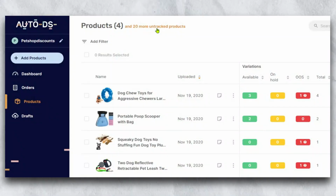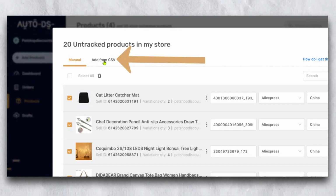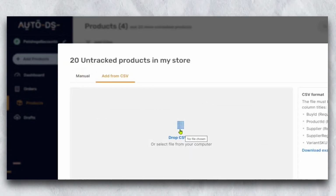Then go to the AutoDS website, make sure you are signed in, go to the products page and click on the untracked products, which will open a page like this. Then go to the second option, which is add from CSV, and simply upload the file that we just downloaded. And with that being said, you have migrated from Oberlo to AutoDS successfully, and there are a lot of amazing things that you can do and play with on the AutoDS website.